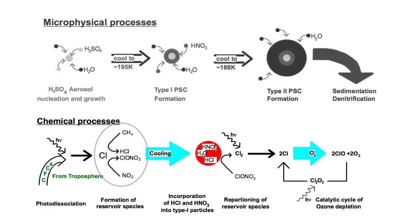It is first when PSCs are present in the atmosphere that special chemistry takes place, releasing the chlorine. So in the cold winter night, the stratosphere is primed for ozone destruction. First when the sun starts to return can the chlorine start to destroy ozone.